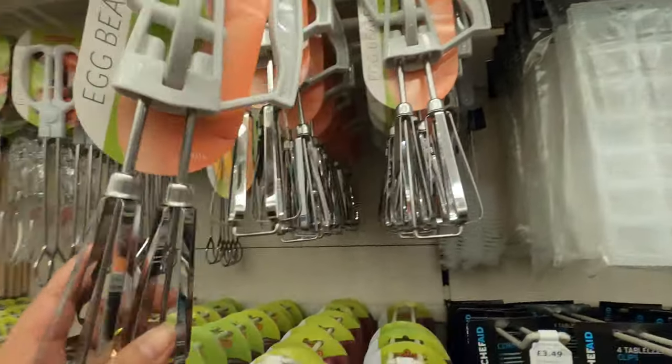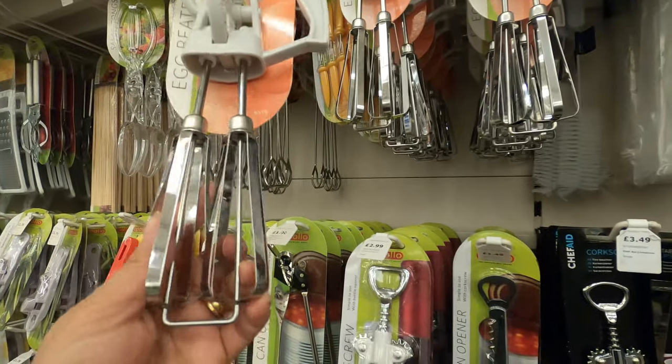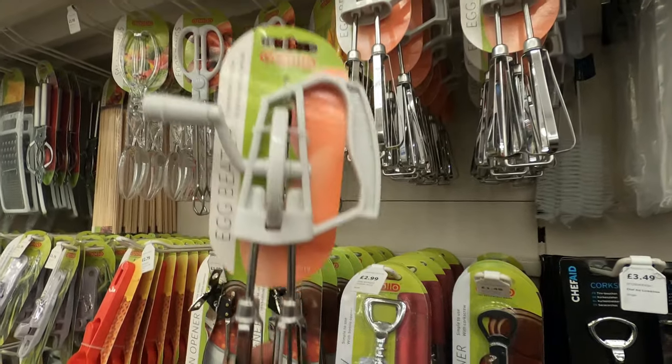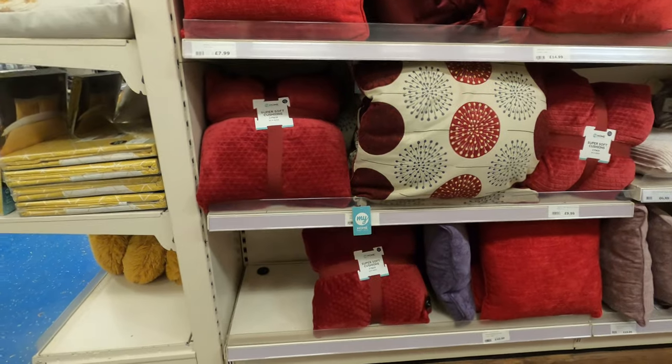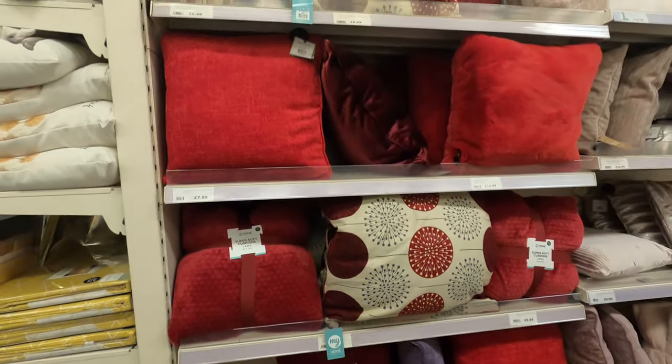I spotted this egg beater, and I think this is very old-fashioned because I remember my mother-in-law had one of these. Now, I can't remember where it's gone though. I think I've used it once as well. Seems like they're back.